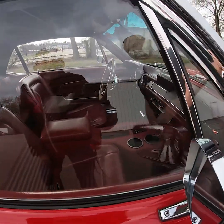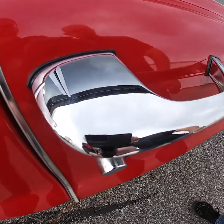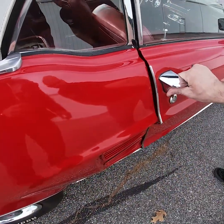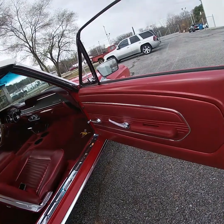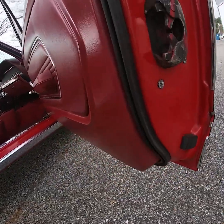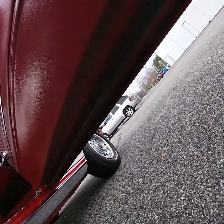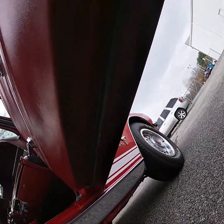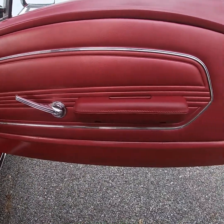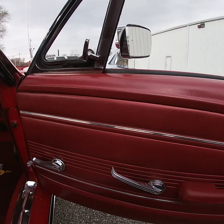Passenger side mirrors are in excellent condition. Your glass is nice and clear with no issues. On this side, the door handle is in excellent condition. As Dad shows you, the door itself is in great condition. The bottom side is nice and clean and clear, hasn't been all mudded up. The door panel is in excellent condition as well. Your vinyl doesn't have any issues.